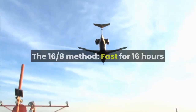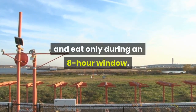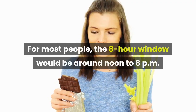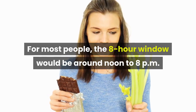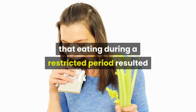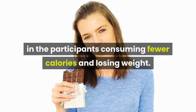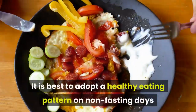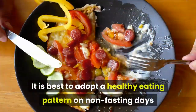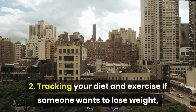The 16/8 method: fast for 16 hours and eat only during an 8-hour window. For most people, the 8-hour window would be around noon to 8 p.m. A study on this method found that eating during a restricted period resulted in the participants consuming fewer calories and losing weight. It is best to adopt a healthy eating pattern on non-fasting days and to avoid overeating. 2. Tracking your diet and exercise.